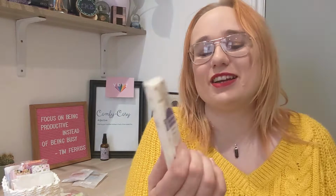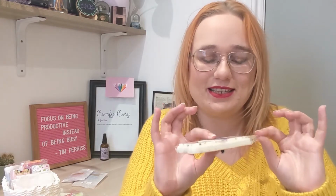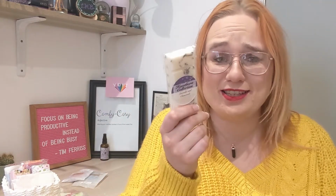And then this is a lavender and chamomile. This one actually has bits of lavender within it, which I really love the idea of. It's also a really nice, clean, simple white wax, and it's going to be perfect before bed. If I've had a stressful day and I need help unwinding, this is going in the wax burner, that is for sure. And then we have this one here. This tart is rose, and again, it's got some botanicals in it.